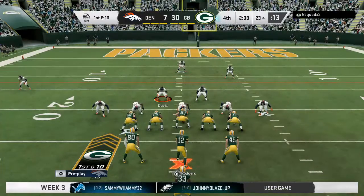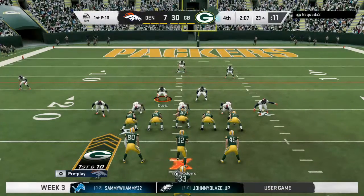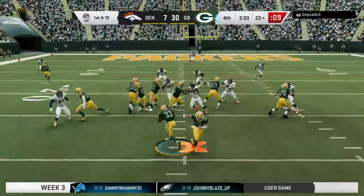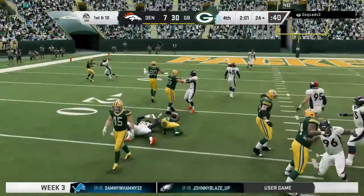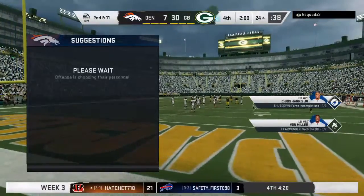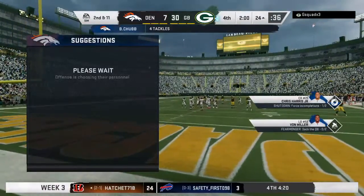Give me some. Here we go. They run the counter. Jones. And maybe a measure of revenge there. He's had his way in this one, but this time they get him behind the line.